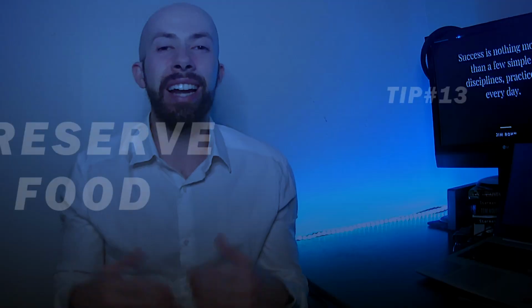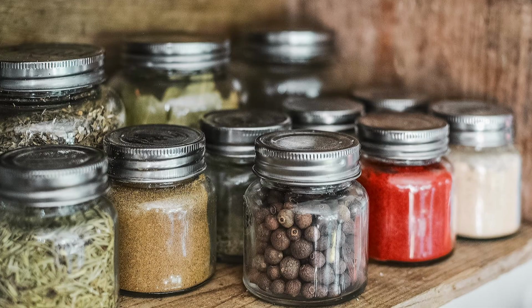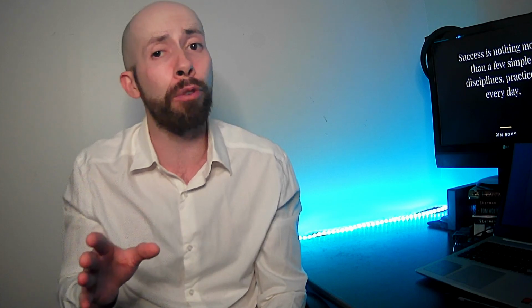Number 13. Another great old-fashioned frugal living tip was to learn how to preserve your food so that none of it spoils. You may learn how to can foods using mason jars. Drying, dehydrating, fermenting, curing, or freezing are further methods of food preservation. When done correctly, this money-saving tip could save you a lot in unnecessary food expenses.